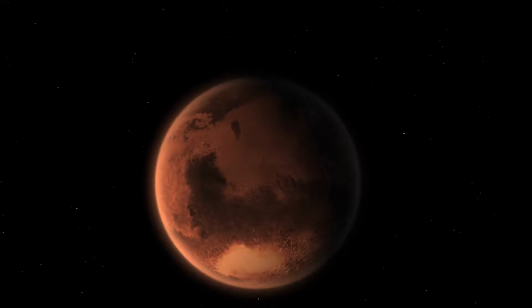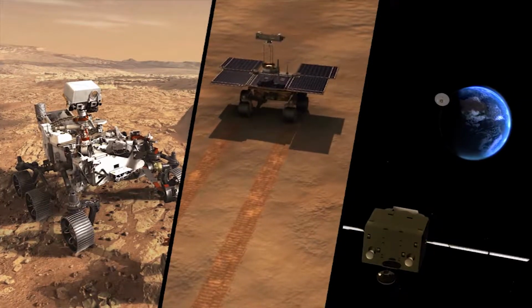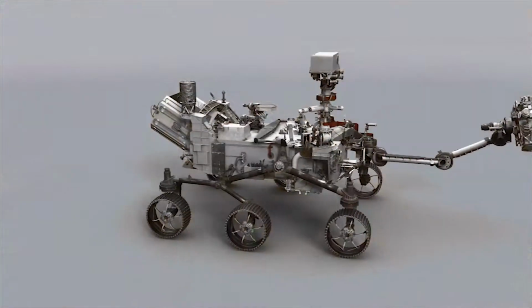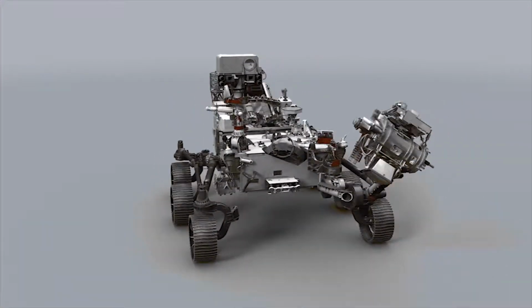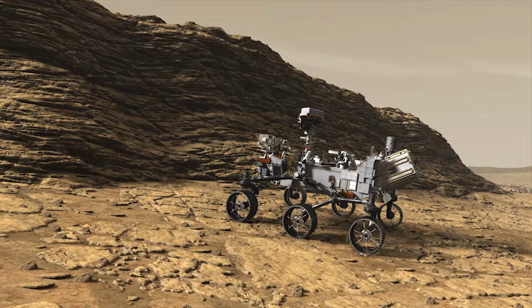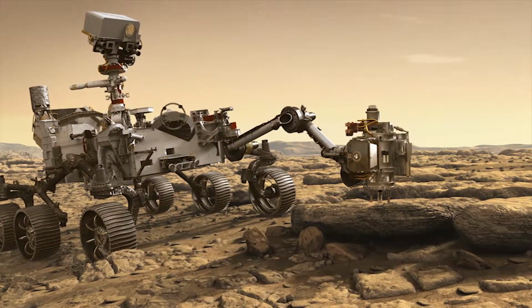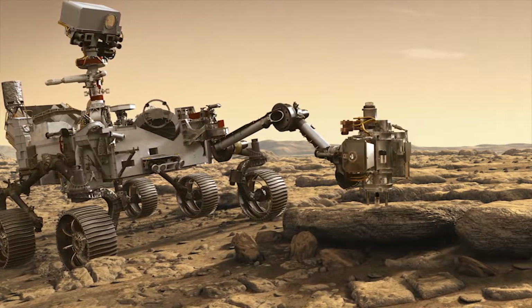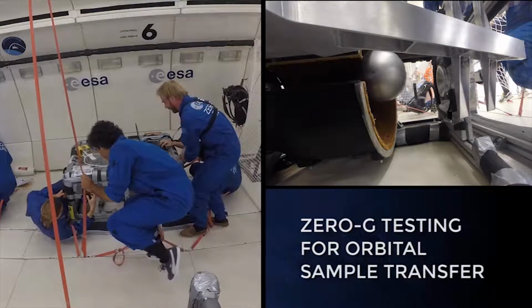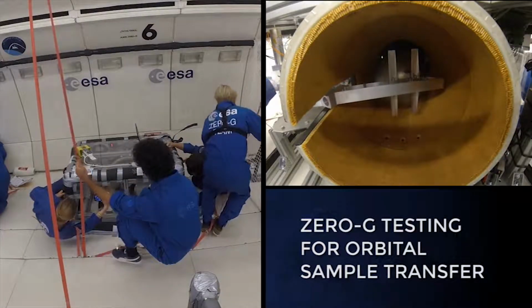One approach is to use a series of 3 spacecraft working together like a relay team to deliver samples to Earth. NASA's next Mars rover, currently in development and planned for launch in 2020, will acquire a set of carefully selected samples of rocks and surface material and store them in sealed tubes for possible return to Earth. NASA and the European Space Agency are now working together to explore options for a pair of missions that could take the next steps to bring these samples back.